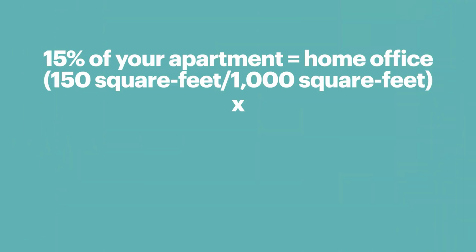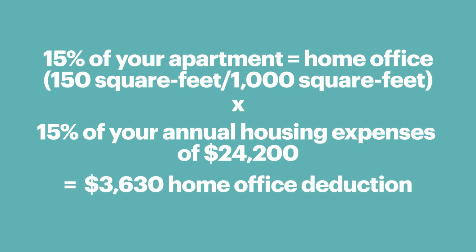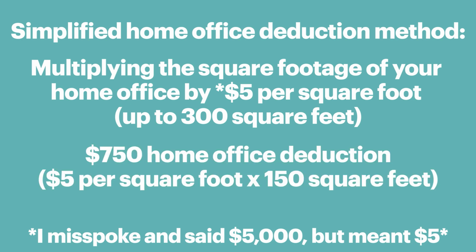That's 150 home office square feet divided by 1,000 total apartment square feet. Multiplying 15% by your annual housing expenses of $24,200 gives you a $3,630 home office deduction. The IRS also lets you use a simplified home office deduction method that involves simply multiplying the square footage of your home office by $5 per square foot, up to 300 square feet. In this case, using the simplified method would only yield a home office deduction of $750, so you would be better off using the standard method.